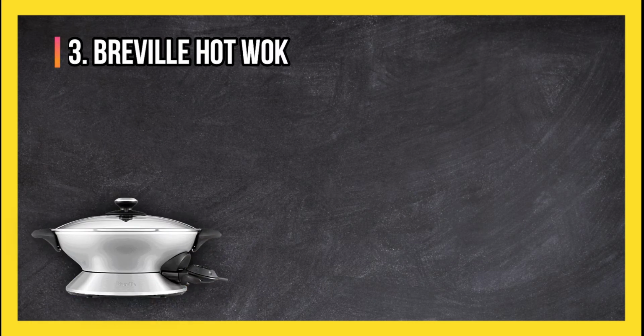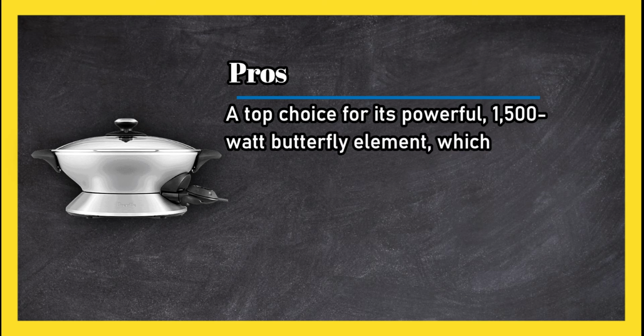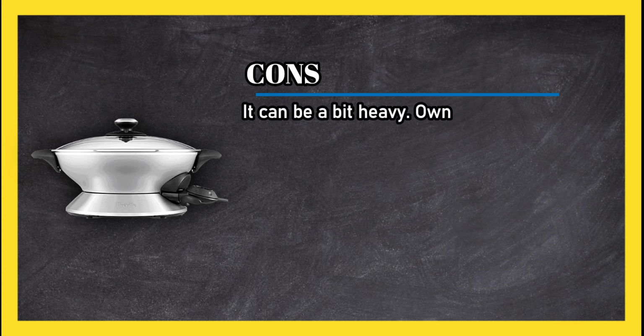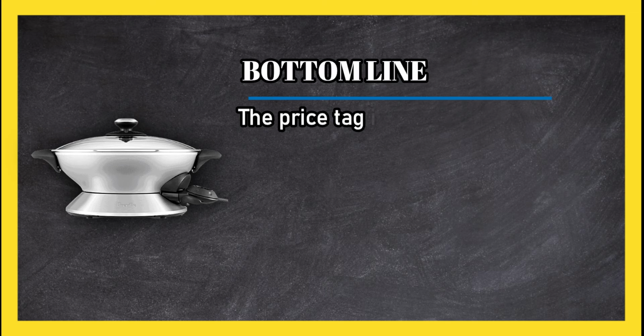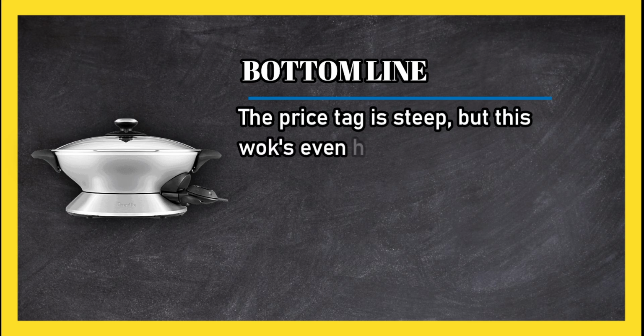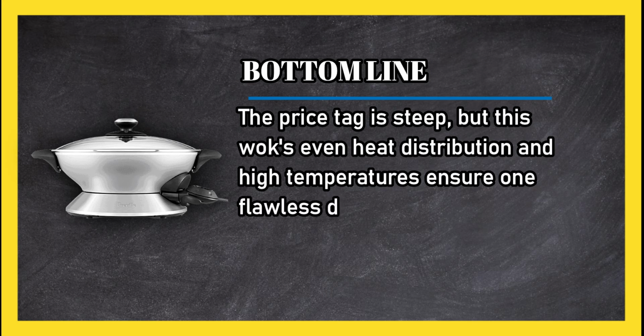At number 3, Breville Hot Wok. Pros: a top choice for its powerful 1500 watt butterfly element, which ensures even heat distribution. Cons: it can be a bit heavy. Owners notice this especially when moving or washing the wok. Bottom line: the price tag is steep, but this wok's even heat distribution and high temperatures ensure one flawless dish after the next.